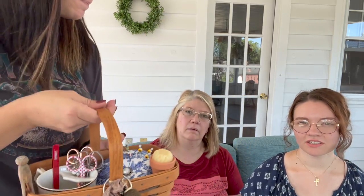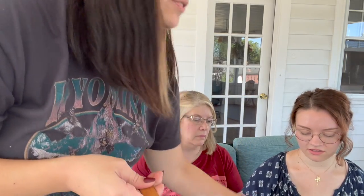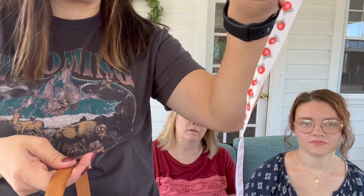And it was wrapped in a strawberry ribbon. Attention to detail. So, so sweet. Thank you so, so much. I need one of those baskets too. I just don't have anywhere to put it.